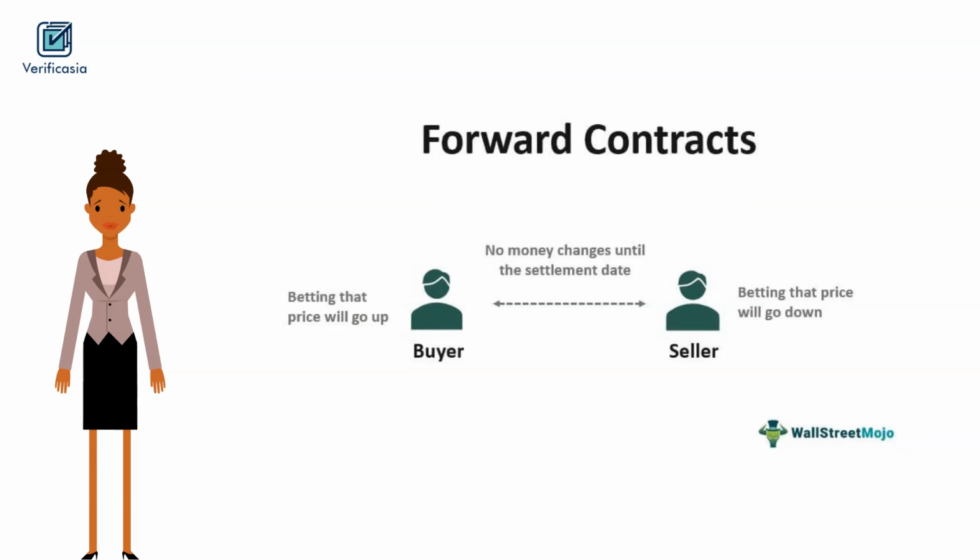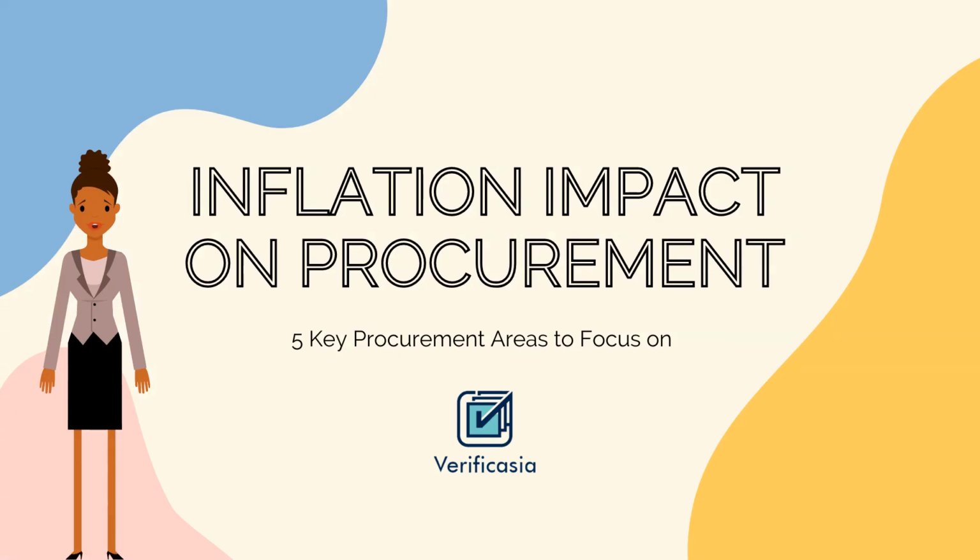When it comes to managing the impacts of inflation in procurement, you have to be strategic and proactive. Investing time and effort in market research, collaboration with suppliers, and strategic sourcing can significantly reduce your company's expenses and mitigate the impacts of inflation.